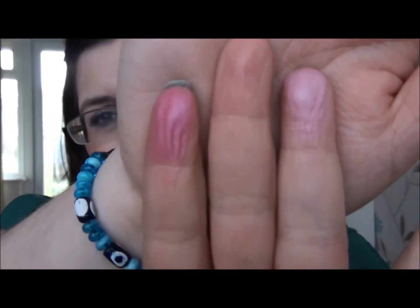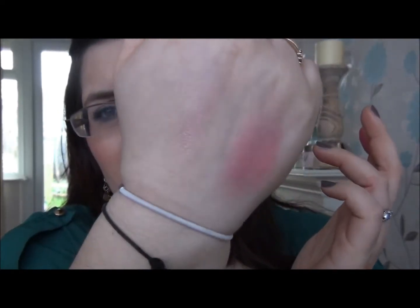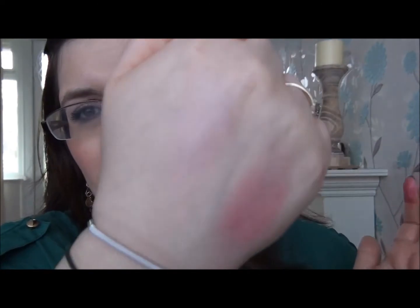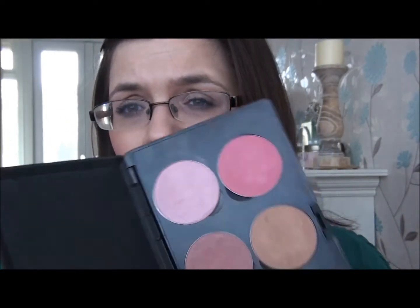But as you can tell, two pinks next to each other, or almost next to each other. Not looking at that finger. They are very different. That's very subtle, that's very vibrant. It is one of them blushes that you need to build up to get any kind of colour payoff. It is there, if you can see, but it is very subtle. I mean, I swatched about 3 layers on that. And yeah, I just find it a very difficult blush to work with, Well Dressed.